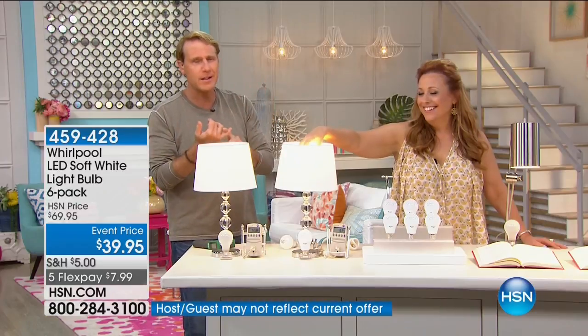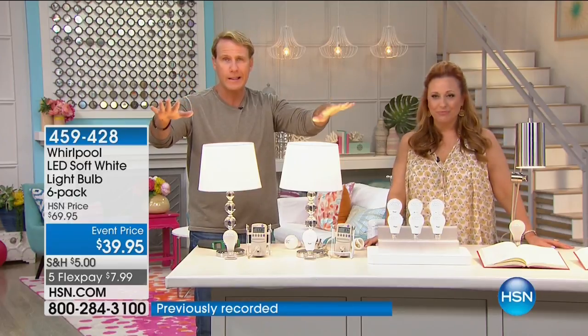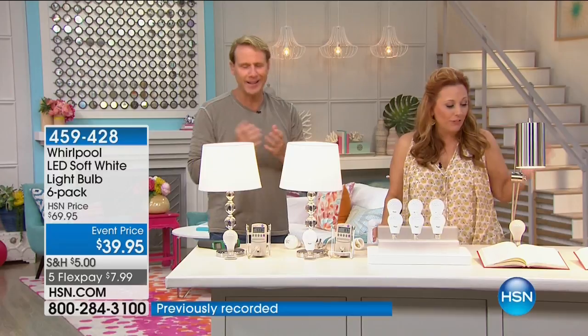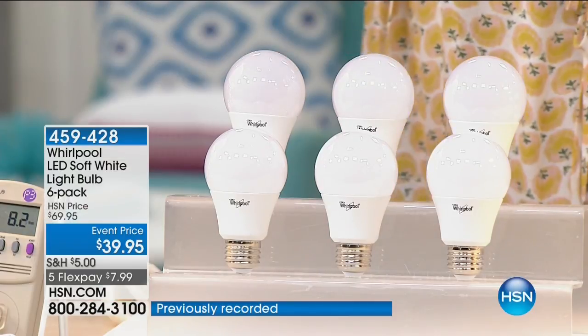Whether it's your closet, it's not task lighting for crafting or for reading, but it's really flattering because it's a soft light. Everybody loves it. I think I look 20 years younger in this light. Absolutely. It's a beautiful light. And by the way, I want you to see what the light is.